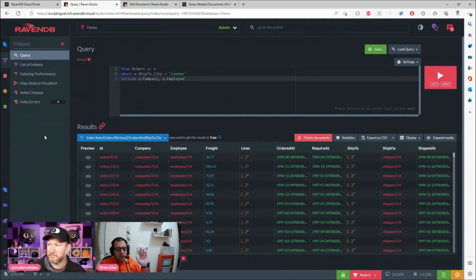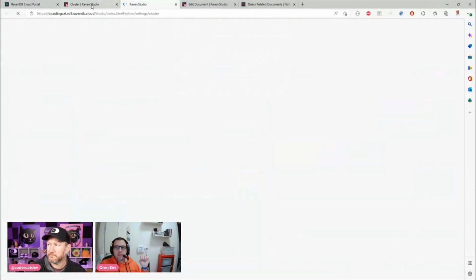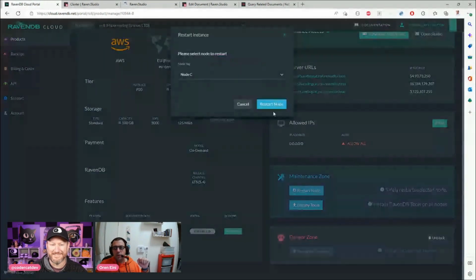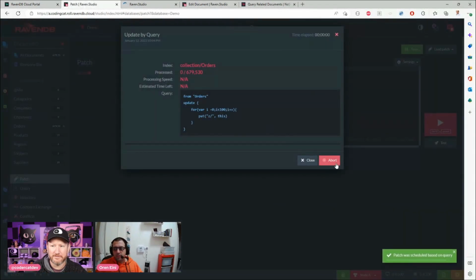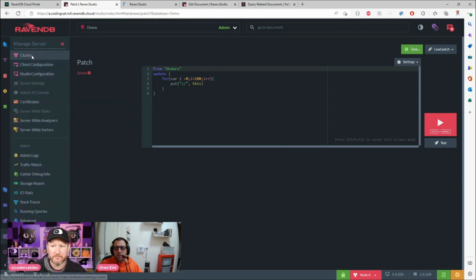Now, here's another factor. I'm actually running in a distributed system. We just haven't seen that before. I have to authenticate. So now we reload, and here's what happens. What happens if one of my servers goes down? I'm going to go here and do something nasty. I'm going to force the restart of a node. And while this is happening, let's go and add some data.